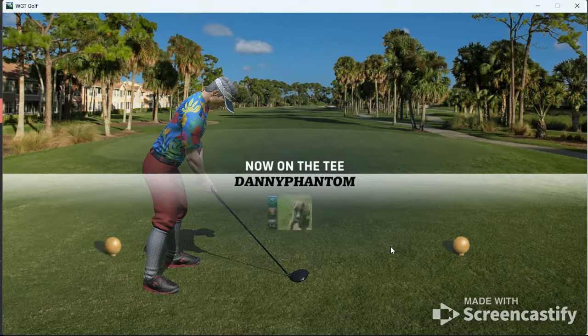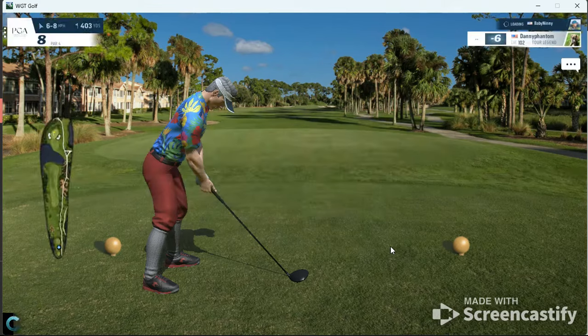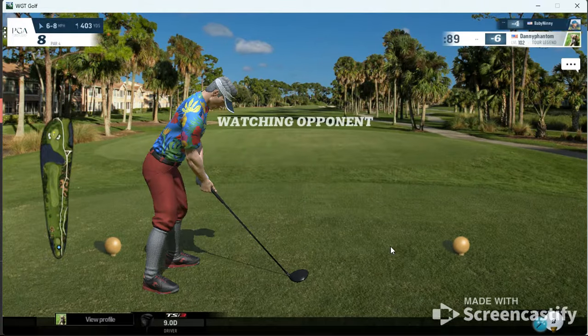I am down by 2. We're on the 8th hole. And this one, you can see here the water in the middle there. So you actually have to lay up.